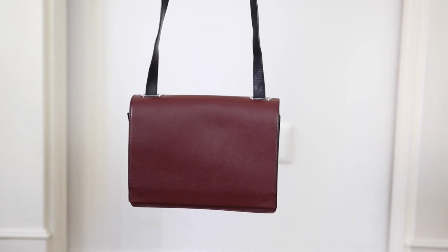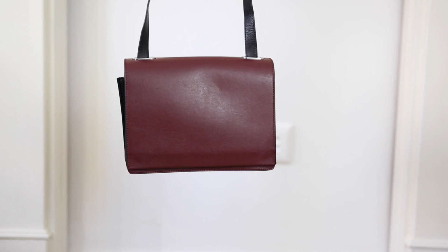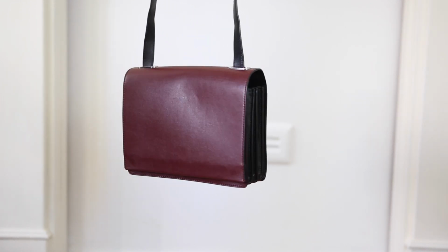But again, it fits your book in it, it fits portable chargers in it, it fits everything in it, and that's why I love it so much. But I thought I'd mention this because again, I'm really obsessed with this burgundy maroon colour, as we all are around this time of year, but this is a really great piece to switch up.